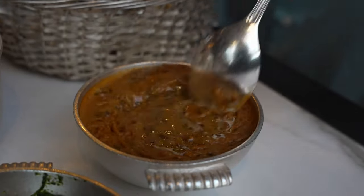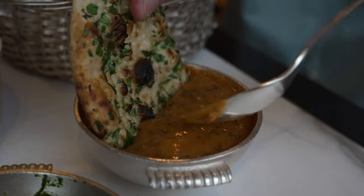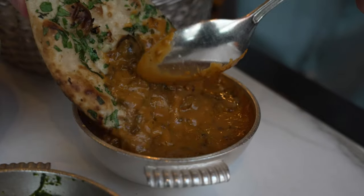Alright, I'm gonna try that dal. I'm gonna mix it up nicely. And then we're gonna dip the garlic naan in. It's creamy. It's a creamy dal.